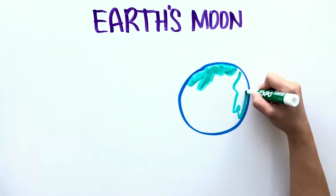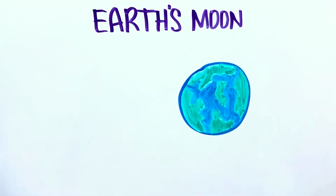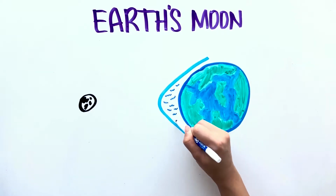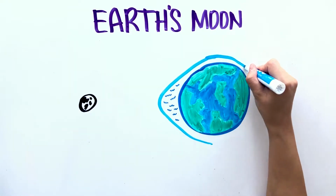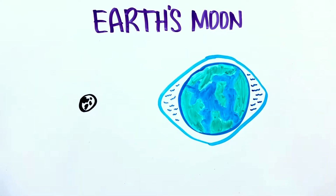The moon's gravity pulls on Earth's water towards it, and it creates a tidal bulge. Inertia tries to keep the water in place, but on the opposite side of the Earth, the water's inertia is stronger than the moon's gravity, so a second tidal bulge is created. These bulges move around the Earth as the moon rotates.